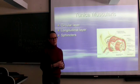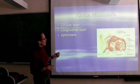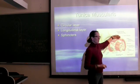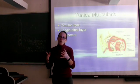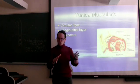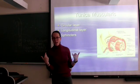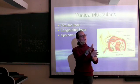Tunica Muscularis is the next one out. It's going to be a layer of circular, I think we have a picture of those different circular cells and longitudinal cells, okay, in the Tunica Muscularis. Why do you think, from what I've told you already, that you have different directional fibers in this smooth muscle? And it's smooth muscle, do you remember that? Okay, smooth muscle we have in the GI tract. Why do you think you have the fibers, or the cells I should say, facing different directions?